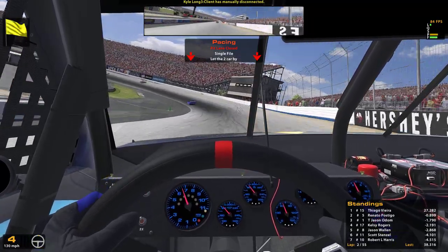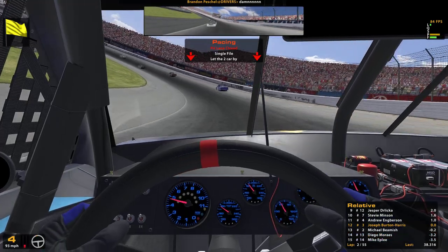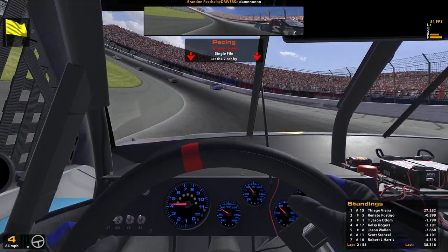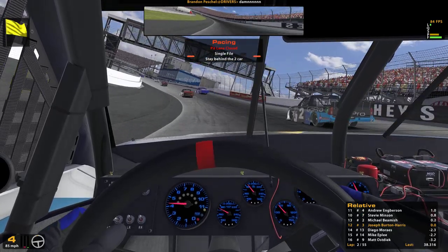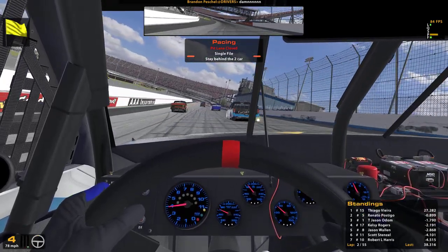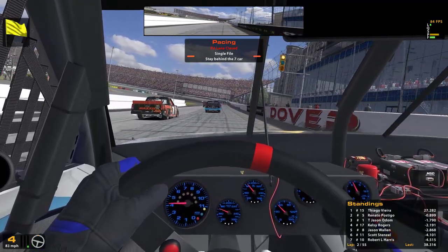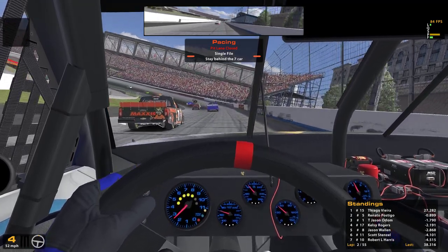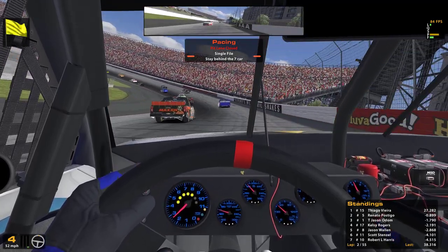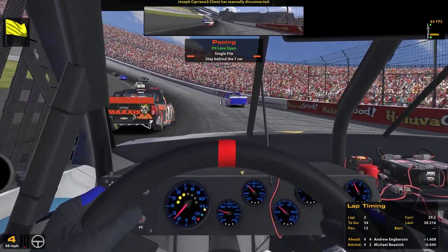But you see what I mean, you can't slow down in time, you just basically have to hope and pray that you're not going to run into anyone. Jesus Christ, that took out a lot of good cars. Holy moly. Well, that thing's wrecked on the side. Bruh, I don't even know what just happened. Pit road. I'm just glad I'm alive.